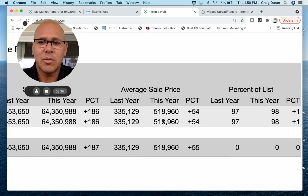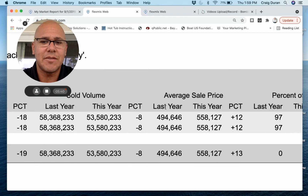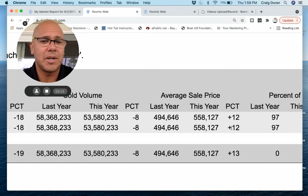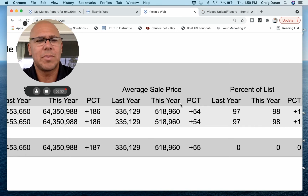Last thing to take away from this, not surprising, when you look at the last 30 days, our average sales price is still up when compared with last year. It was up 12%. But look, still another way to be thinking of the slowdown, it's 54% in May. The average sales price, meaning where people are spending their money. So a couple of things to take away from here.